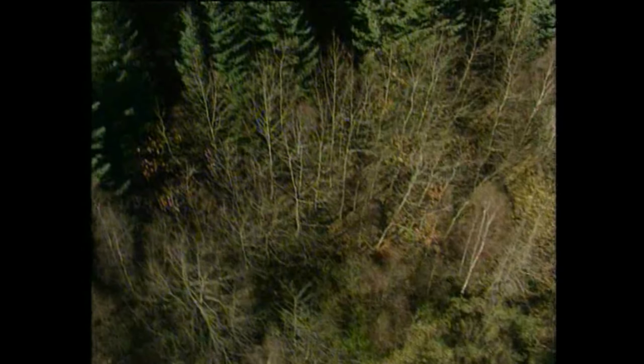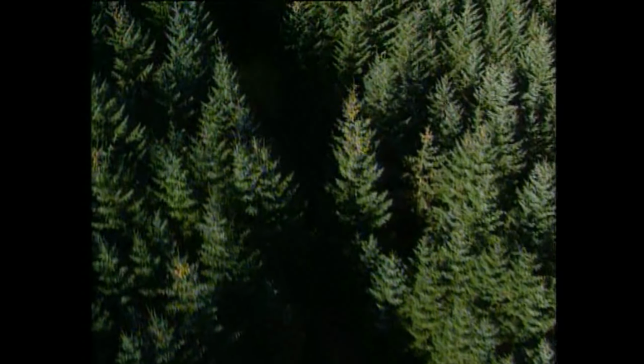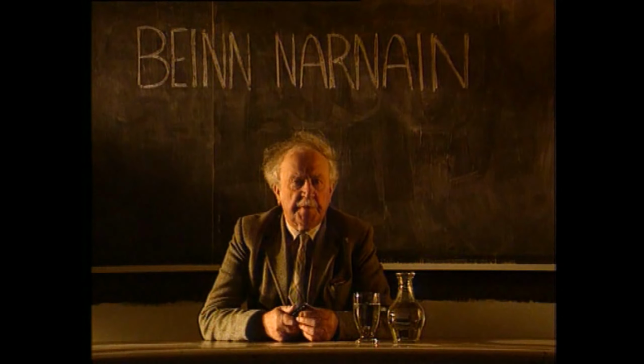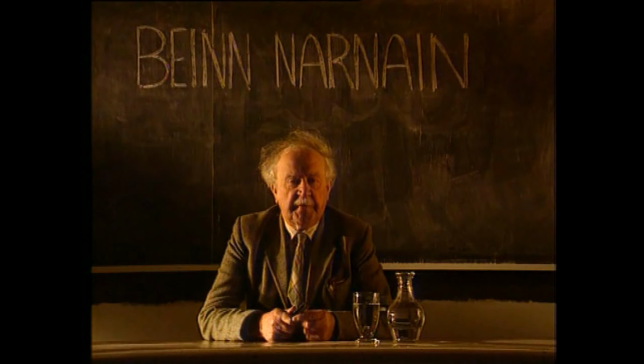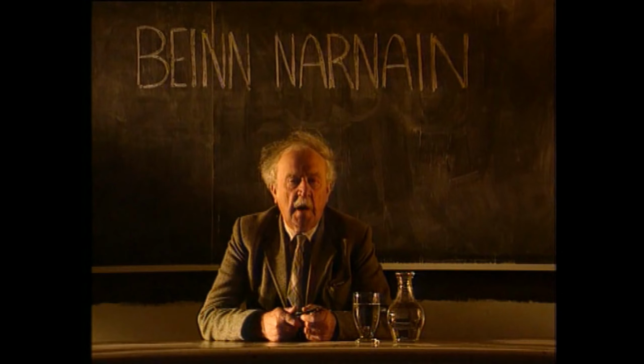Now the path takes you up through a corridor like break in the trees, and very steeply I should say. I have never heard the name of this mountain pronounced by a Gaelic speaker, but if Narnain is one word, it must be pronounced in Gaelic Narnain.